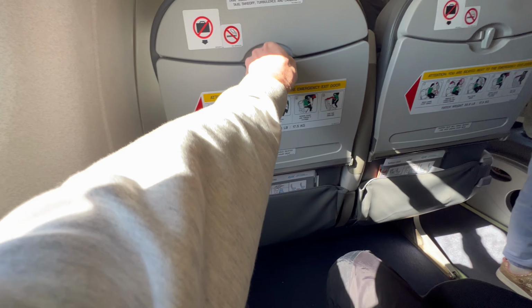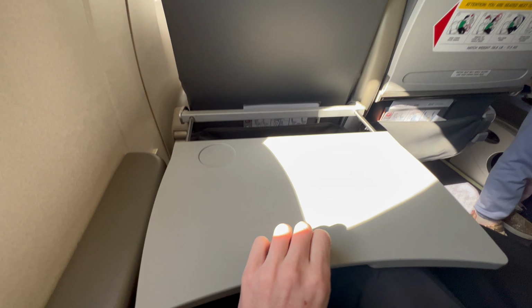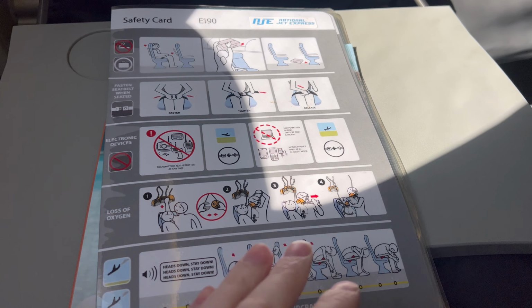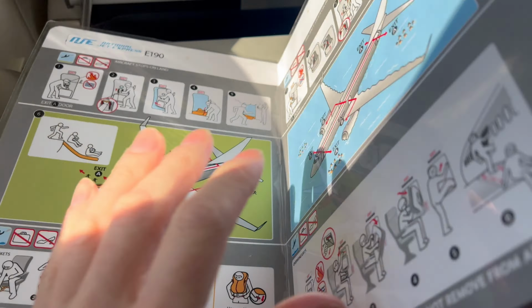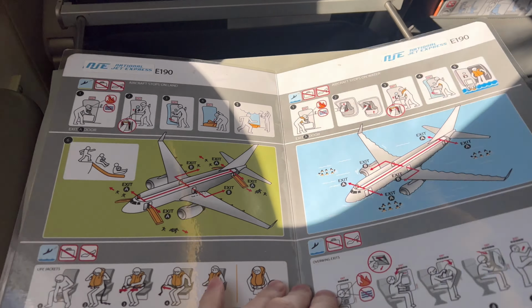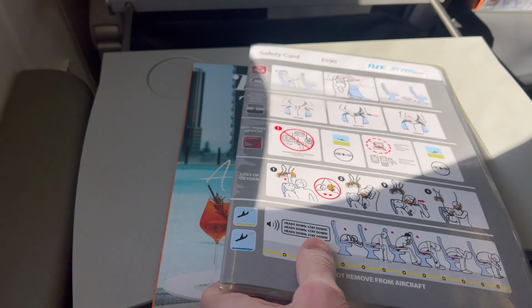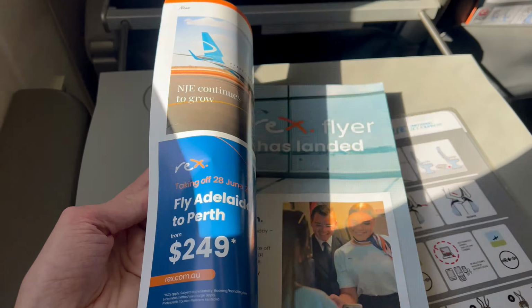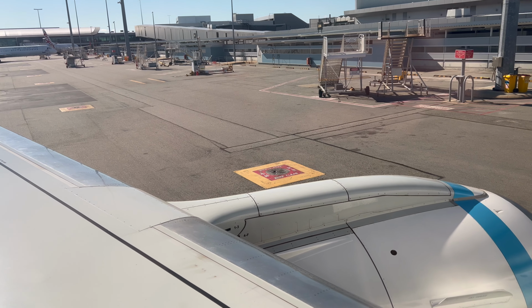Today I'm seated in an exit row which has an incredible amount of legroom and a fold out tray table that does slightly extend. Aside from that, you've got your usual in-flight literature pocket which contains an onboard safety card and in-flight magazine for Regional Express. Unfortunately, I couldn't find any seat map on the internet or specifications exactly about the National Jet Express seating, but NJE website does claim that their seating is generally wider with extra legroom compared to usual economy class configurations.